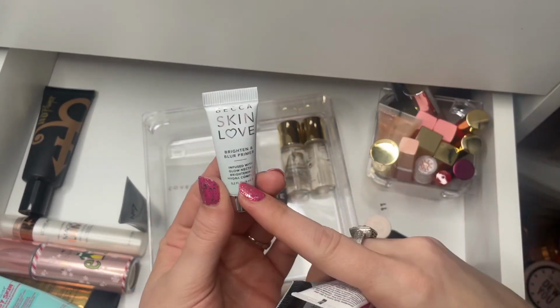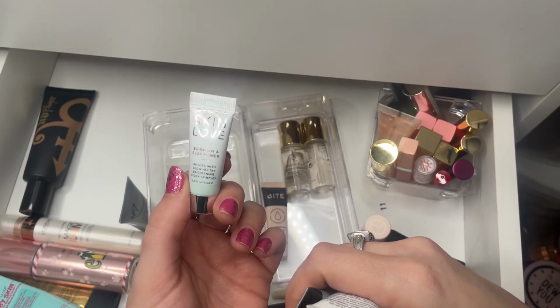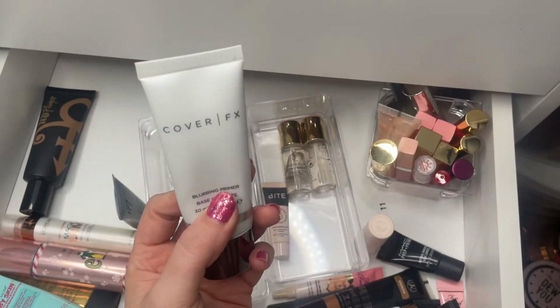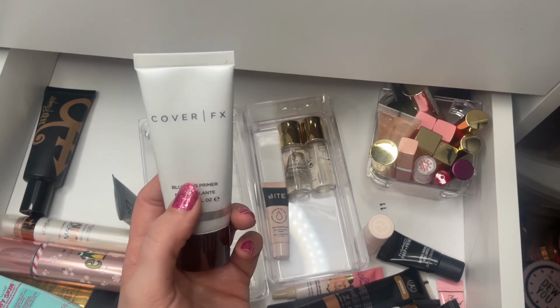All right, this is from Becca. This is the Skin Love Brighten and Blur Primer. I have used this before. It's a good one. Can't get it anymore, obviously. This is from Cover FX. This is the Blurring Primer, and I do really like this one as well.